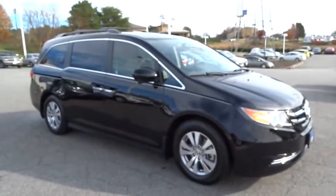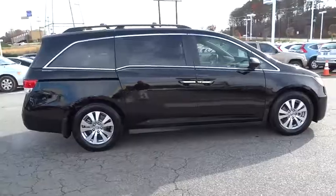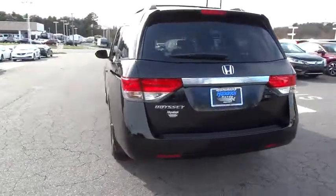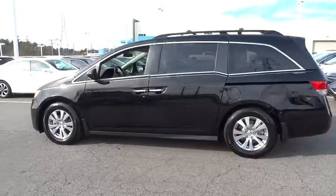The 2014 Odyssey. The Honda Odyssey is a showcase of distinguished style, captivating technology, and advanced safety features. A must for all families. This vehicle has less than 25,000 miles. Here are some of this vehicle's great options.